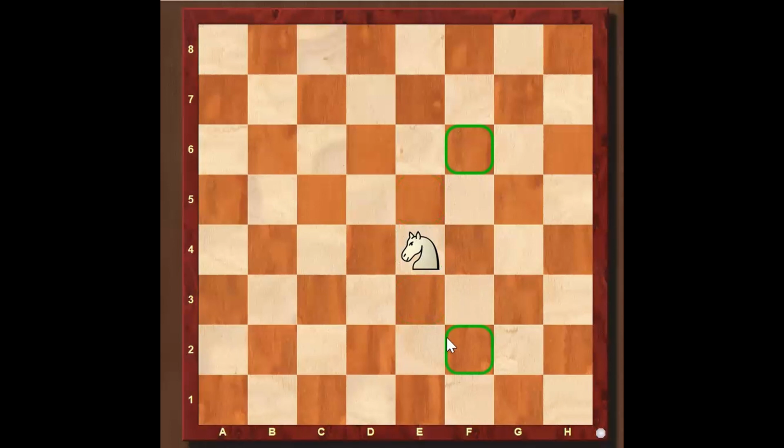I'll highlight only the squares where the knight is finally going, and I'll show the arrows. It can go here, one step up, one to the side, one step sideways, and one up along the diagonal, same like this, same like this, and like this. So the highlighted boxes are all the places where the knight can go in its move. So we'll see how it actually looks. The knight can go here, it can come back again, go here, and like that.